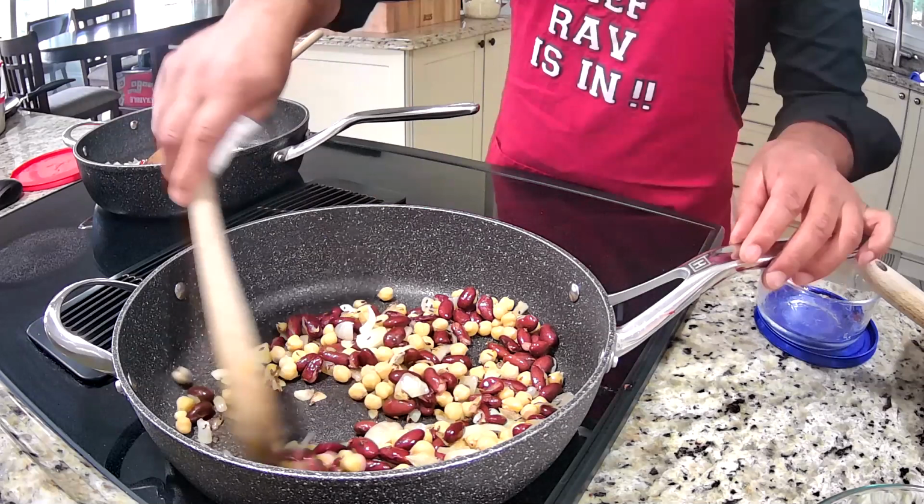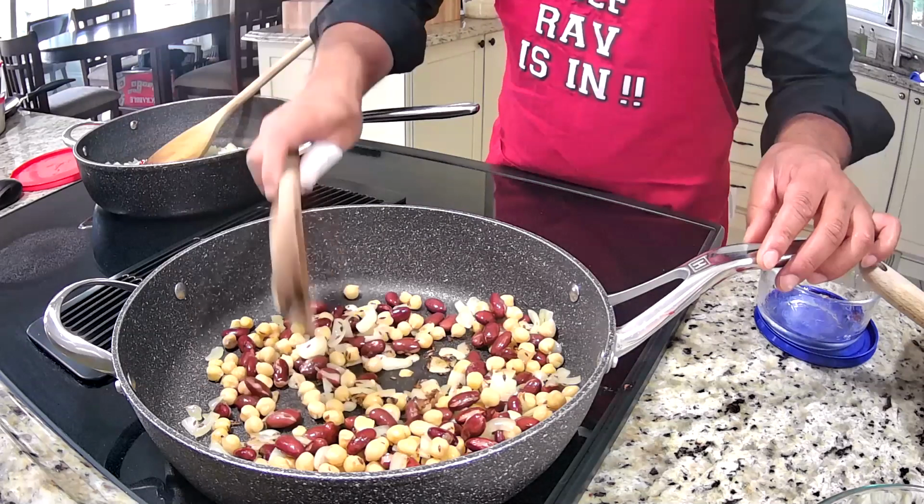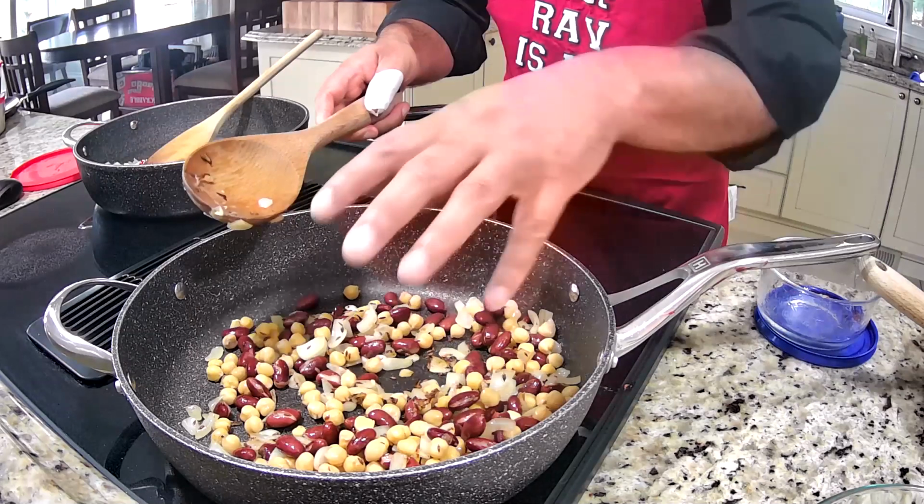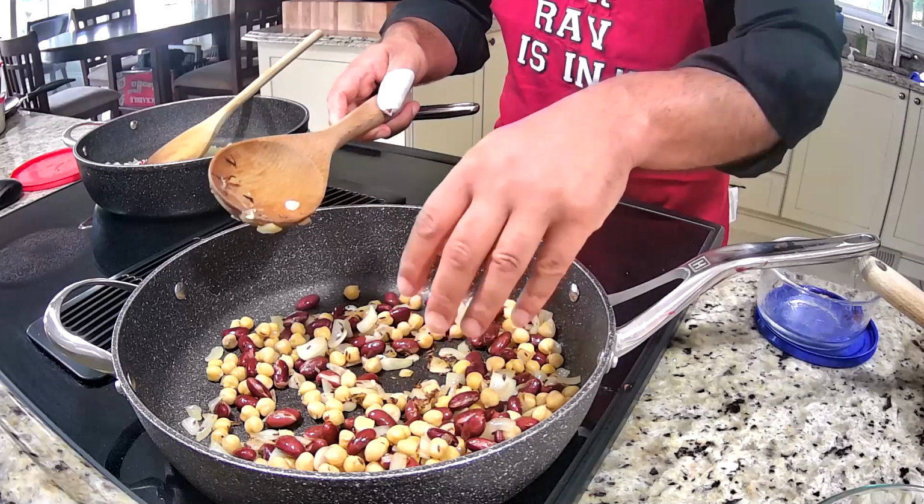So in this pan here, we sauteed the onions with the cumin seeds and coconut oil until they were light brown or transparent. Then I added 1 cup of chickpeas and 1 cup of kidney beans. Ideally, they should be cooked, whether you got them canned or bought them whole and cooked them. And then we're going to stir fry for a bit.